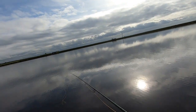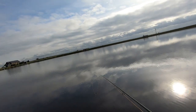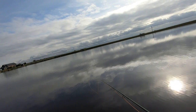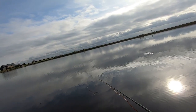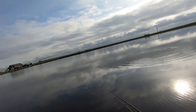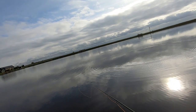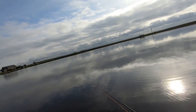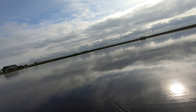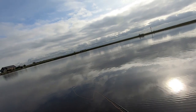Well, this is us after lunch. The sun has now come out. The breeze that we had has dropped again. An odd fish moving, but there you are, there's one right in front of me. But it's going to be really hard going, I think, unless the breeze comes back again. But we'll see what happens. There's two or three fish moving, but whether they'll take in the flat calm, I don't know. We can only try.